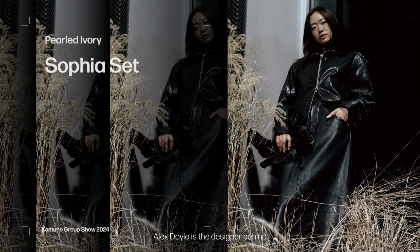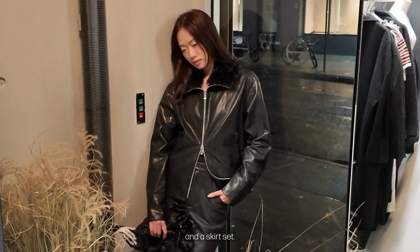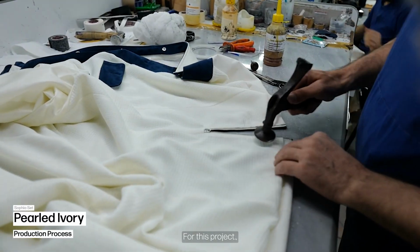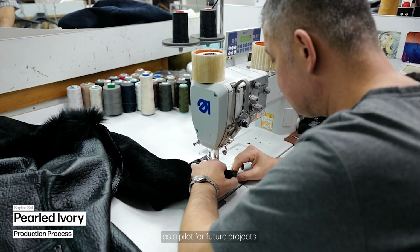Alex Doyle is the designer behind Pearled Ivory. For his contribution, they created a leather jacket and a skirt set. Pearled Ivory has never explicitly ventured into women's wear. For this project, they saw an opportunity to explore this direction as a pilot for future projects. The Pearled Ivory team has become one of our favorites to work with.